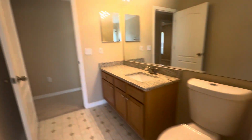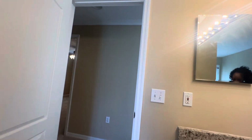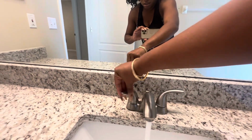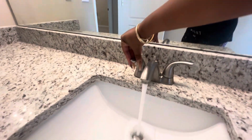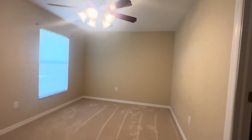Okay. And good water flow. Yep. Nice. Exhaust fan as well, and a medicine cabinet, which is certainly a relic from a different time. I don't see them all the time anymore. Here's the other bedroom.